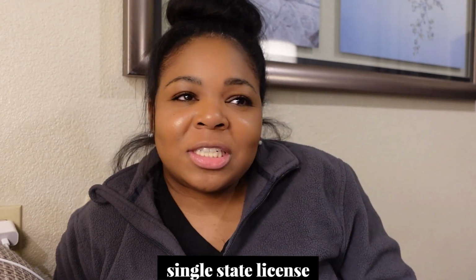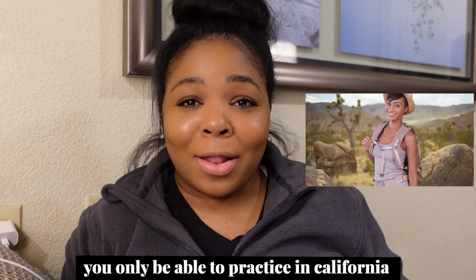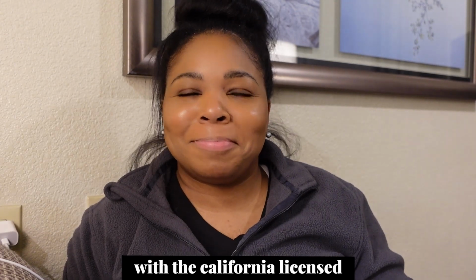Single state license is just exactly what it is. It is literally a license for only that state. Like California is a single state licensure state. You will only be able to practice in the state of California with a California license. There, that's what I was trying to say.